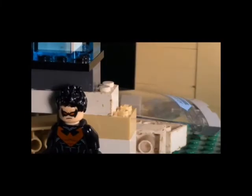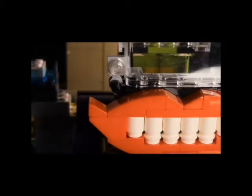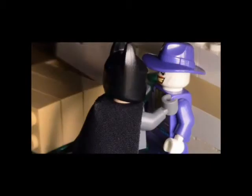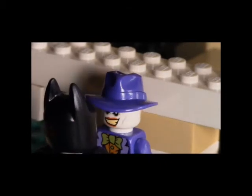I kind of like how this turned out. It gets a little shaky sometimes, like there. And I wanted that bat thing to be smoother, but it's just so hard to move them in that narrow space.